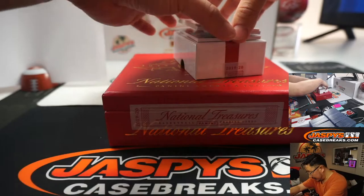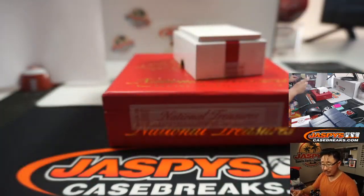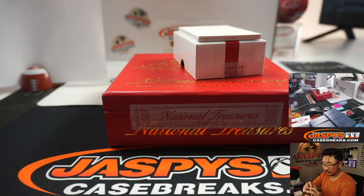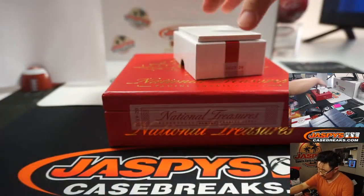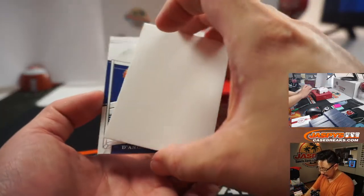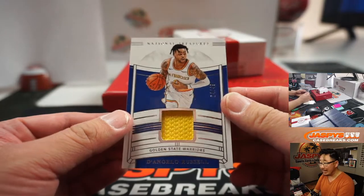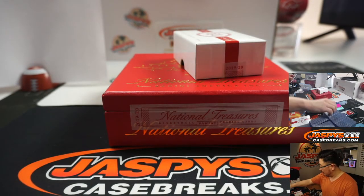And are these two relics here? They are. It's SGA 29 out of 49, Thunder. That's going to be for Eric S. And the last relic is going to be D'Angelo Russell, 24 out of 49, Golden State Warriors edition, going to Ryan S.